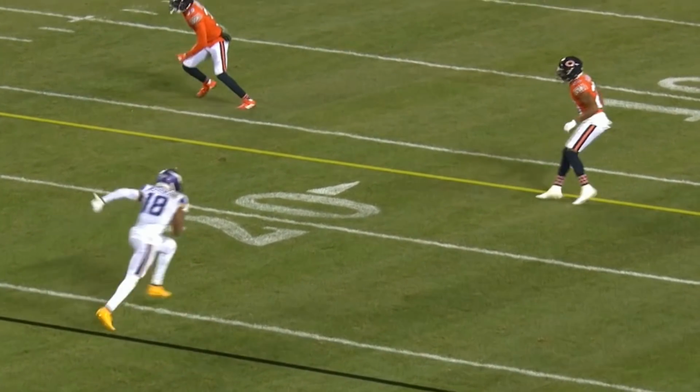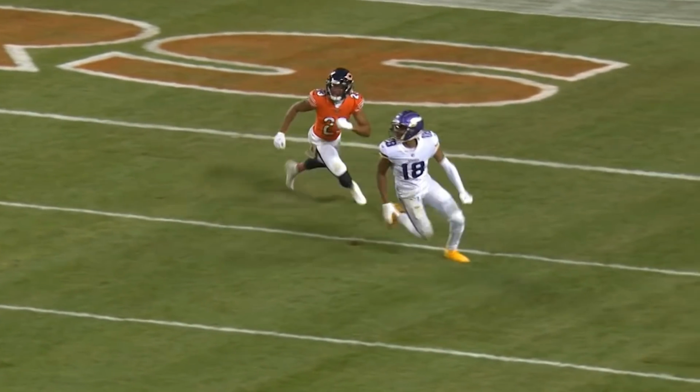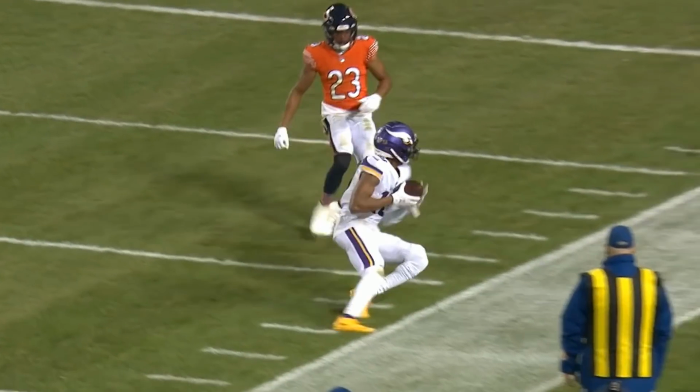Well, not free, obviously, he had to work for it, but he created enough space with his route running to make that catch uncontested. And again, that just speaks to his level of preparedness that he already knows what little moves Kyle Fuller will bite on and what things he has to do to create that space. And keep in mind, he's only in the first 10 starts of his career and he's already doing this stuff as if he's a veteran. That to me is extremely impressive.